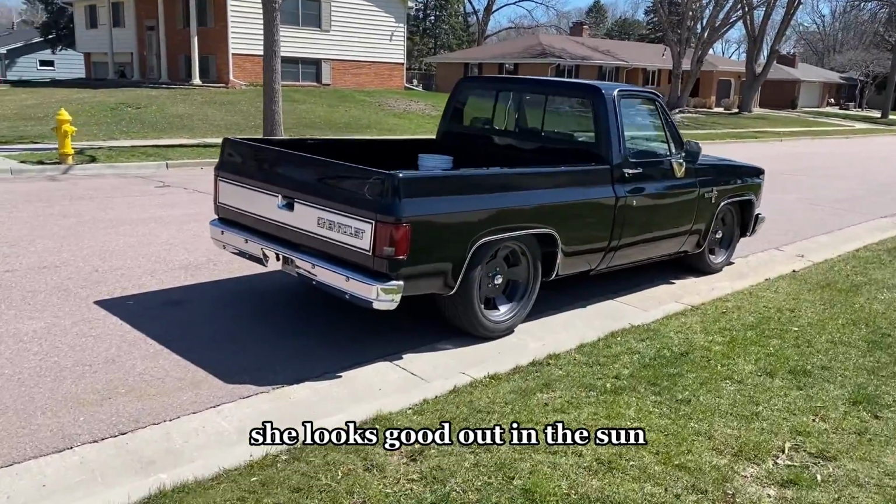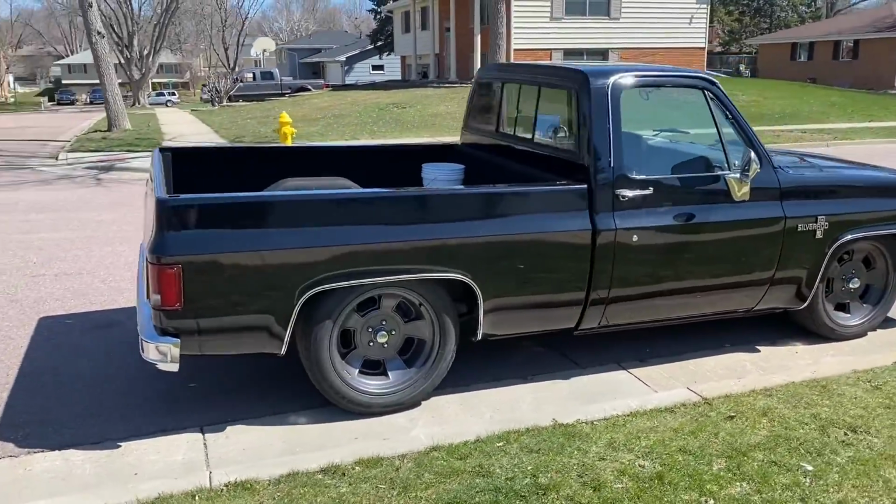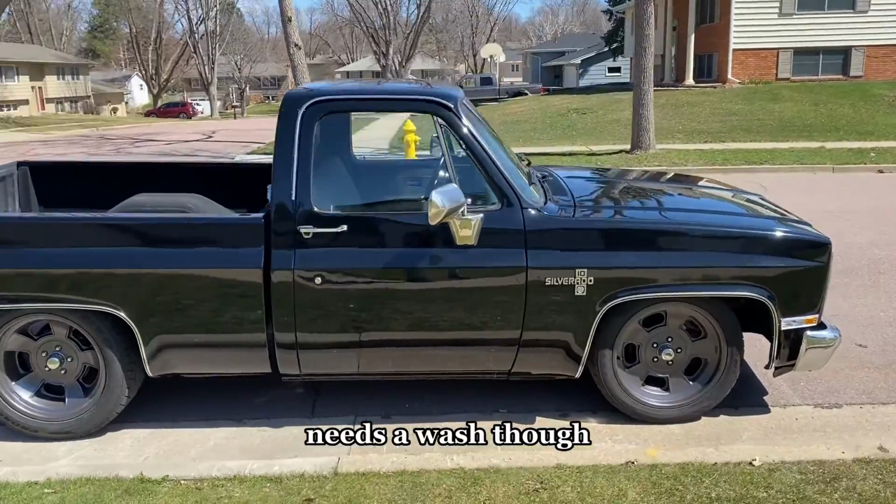She looks good out in the sun. Needs a wash though.